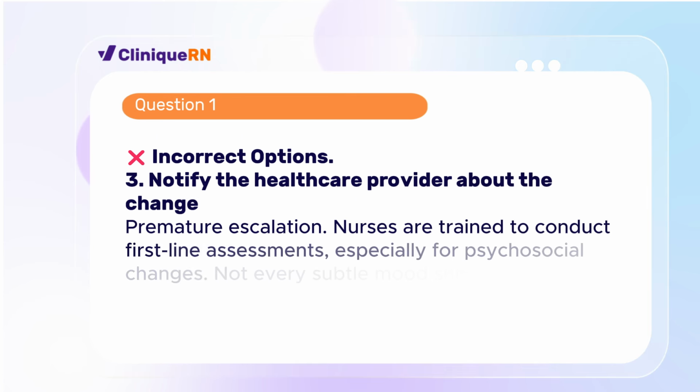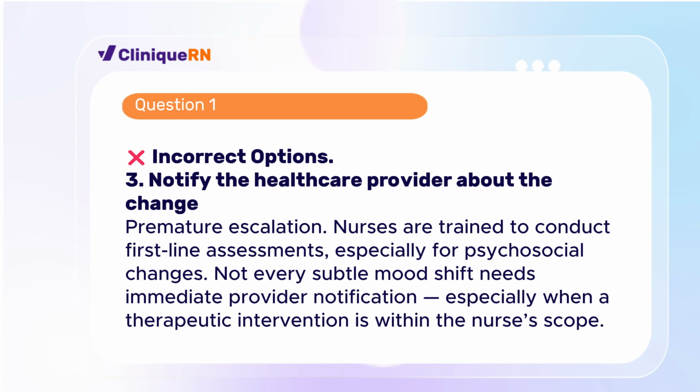3. Notify the healthcare provider about the change. Premature escalation. Nurses are trained to conduct first-line assessments, especially for psychosocial changes. Not every subtle mood shift needs immediate provider notification, especially when a therapeutic intervention is within the nurse's scope.